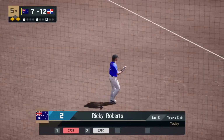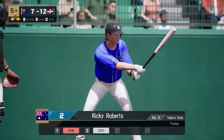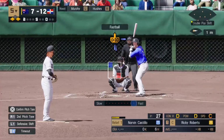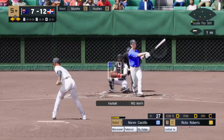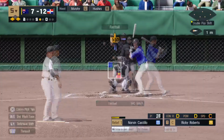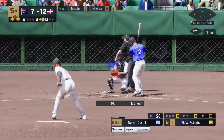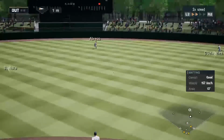Taking a stand, Ricky Roberts. He flied out to center field in his last at bat. Nobody out with runners on the corners. Roberts takes a big swing at the first offering. Nasty movement on the breaking ball to get the called strike. And so, hits one down the middle.